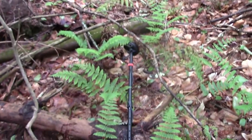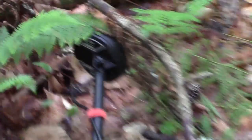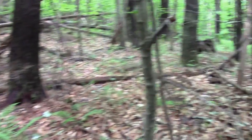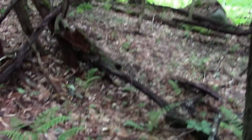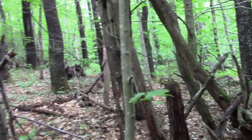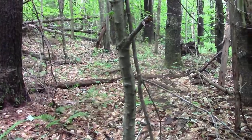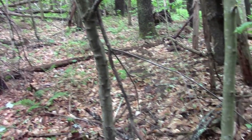I have the little teeny coil on, which is kind of a double-edged sword. You can see it's not super thick. Some areas are super thick, this is not. So I kind of wrestled with what to take today. But the problem with the little coil is you can't cover much area. So that's the only downside. But I found something worth showing you.